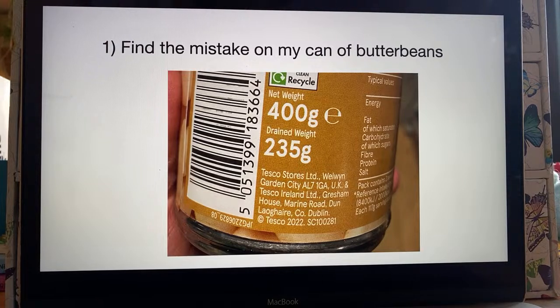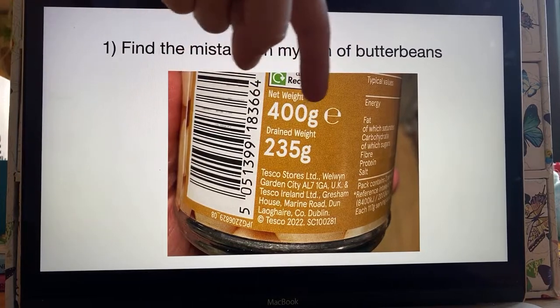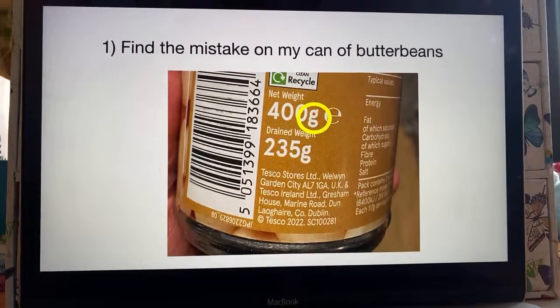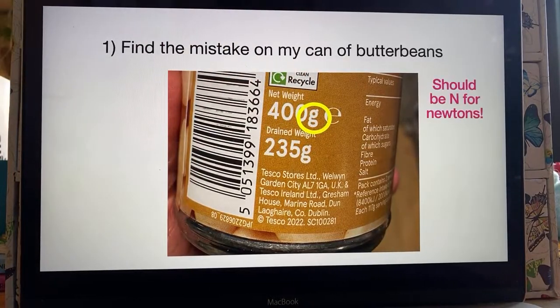You got it? So the answer is, as far as this lesson goes, that they've talked about weight, but then they've given a number in grams. That's not what you measure weight in. Weight is a force that pulls things down, so it should be measured in newtons.